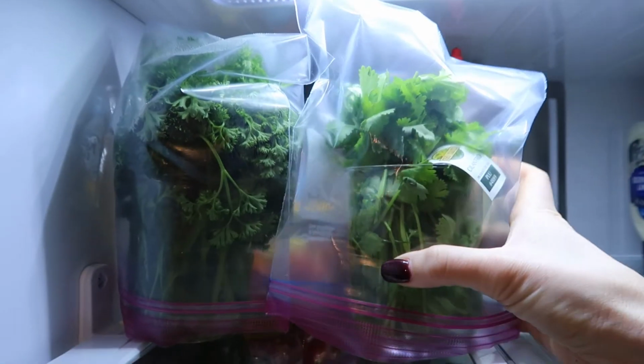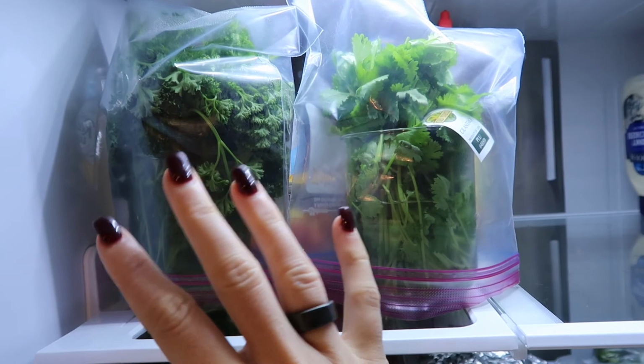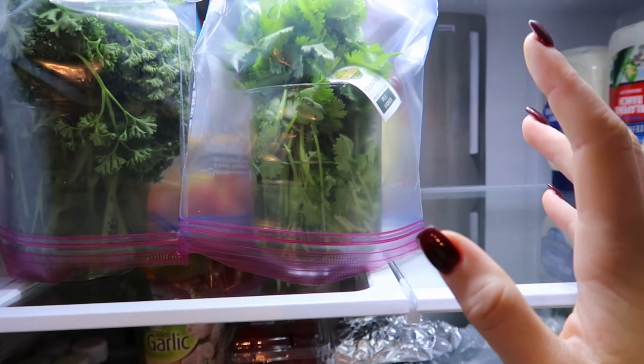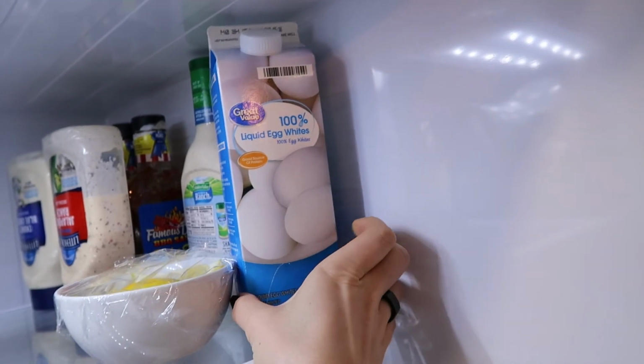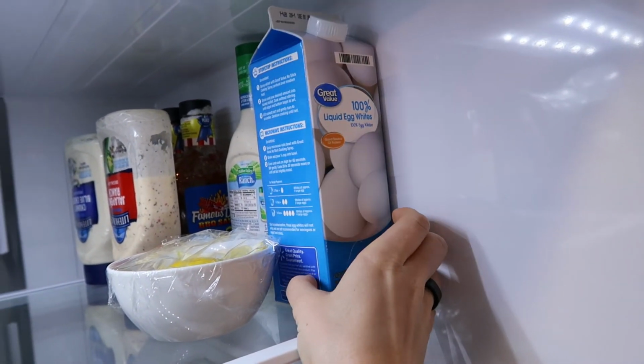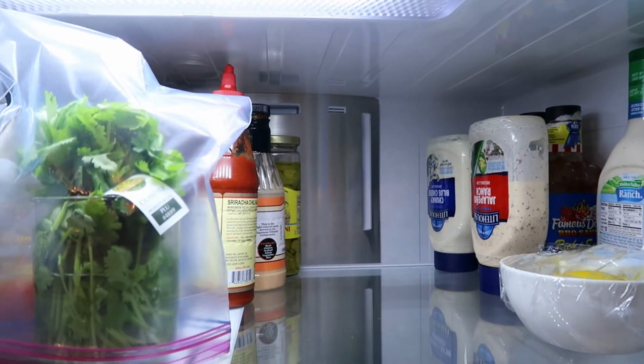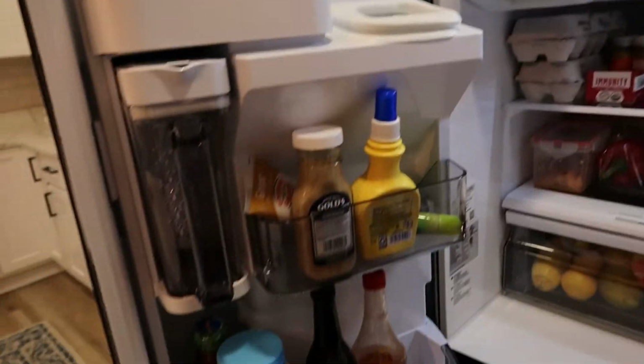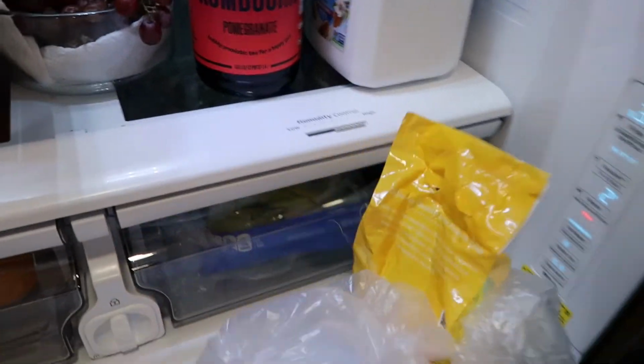I always keep fresh cilantro and parsley for cooking or for salads or for tacos or whatever. It's always a super good look. And then I always keep egg whites in my fridge, and the rest is just sauce and stuff, hot sauce, stuff you guys don't really care about. But anyway, this is perfect.